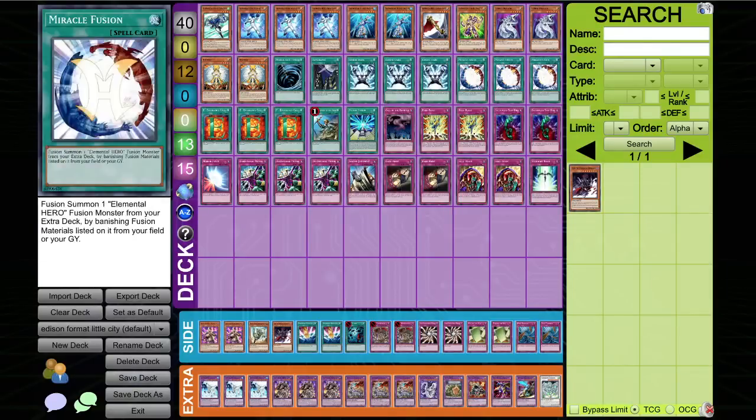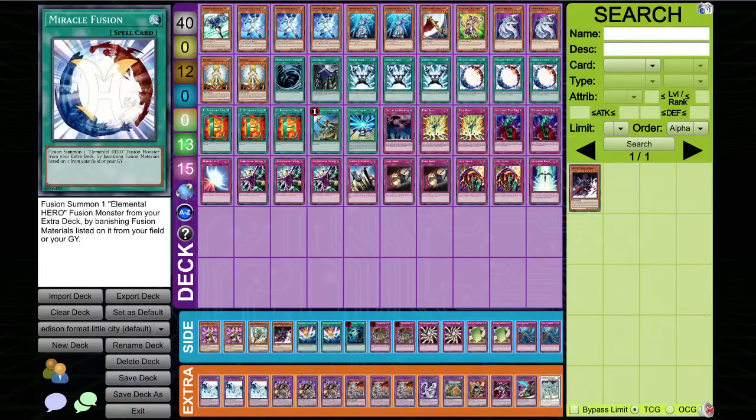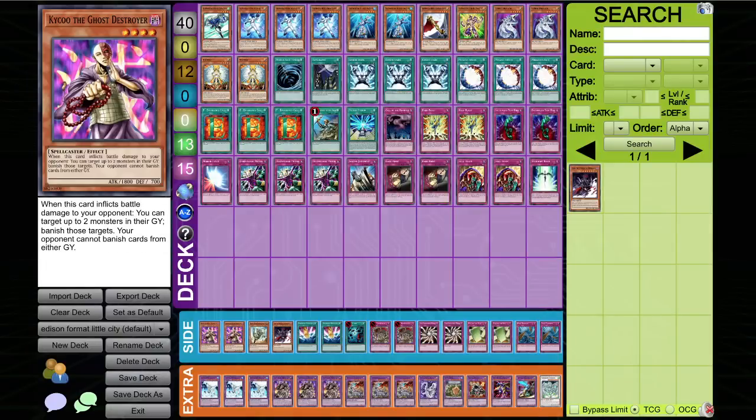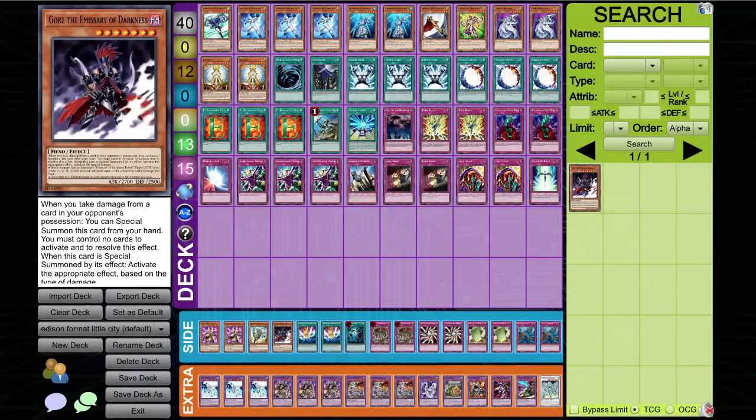So since this deck is so weak to DD Crow, I've got to have the 2 Kaikus in the sideboard to counteract that. You can do something like normal summon Kaiku and then activate your Miracle Fusion and then activate your Hero Blast and not have to fear DD Crow, because Kaiku prevents your opponent from activating DD Crow. And then, of course, I've got the Gores, because you gotta flex on people.